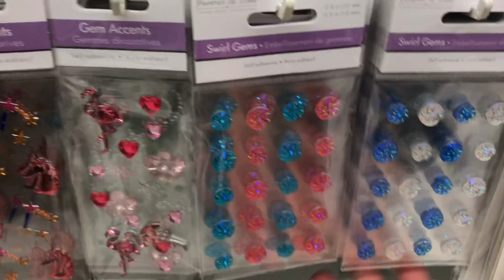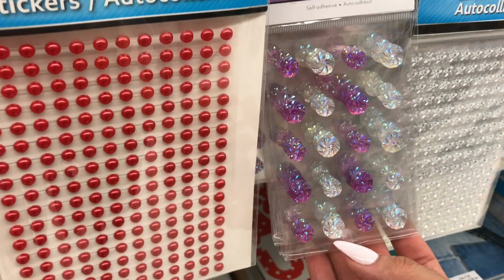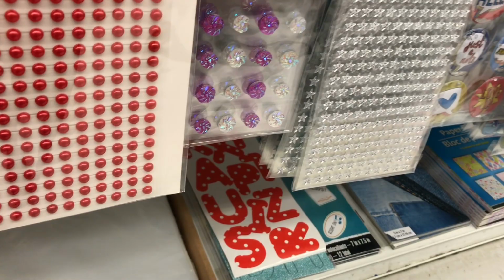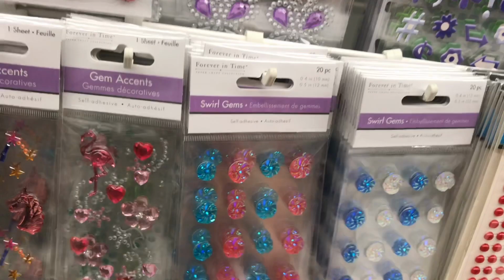If you take a peek at a previous video, you'll see all of these, and then I just add as I see new things posted, like these little stars are new. If I see new things displayed, then I share them in this video and the new walkthrough. But yeah, just wanted to let you guys know, because I know you like that I take my time in the sticker aisle, but it's huge. Almost the entire half of an aisle is stickers.